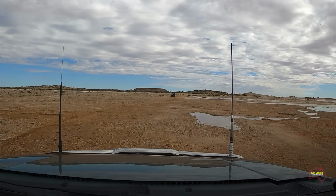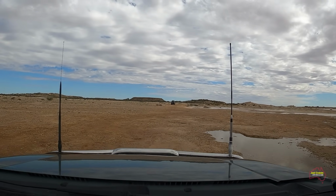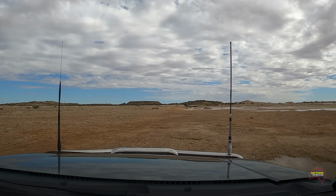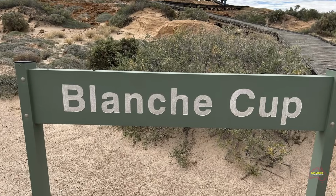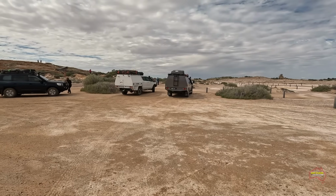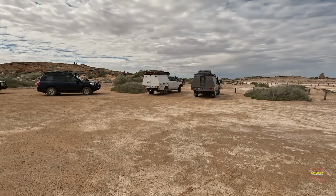As we were heading north on the Oodnadatta Track, we took a left-hand turn and headed into what is called the Blanche Cup, and this road was pretty badly corrugated. It was quite horrendous actually, and you couldn't go very fast on it at all, but once you got there, it was certainly worth going in to have a look.